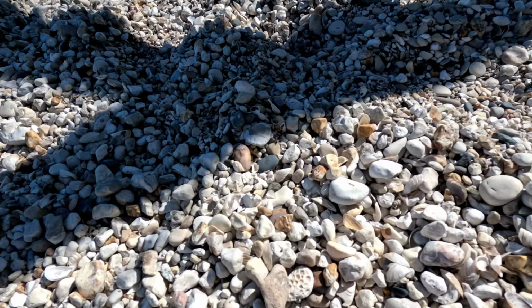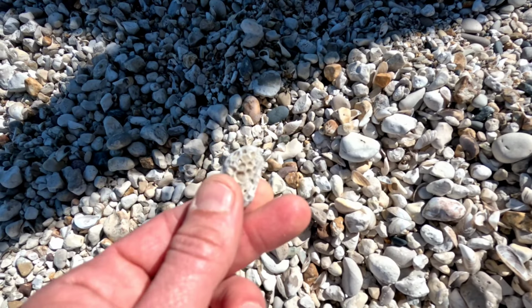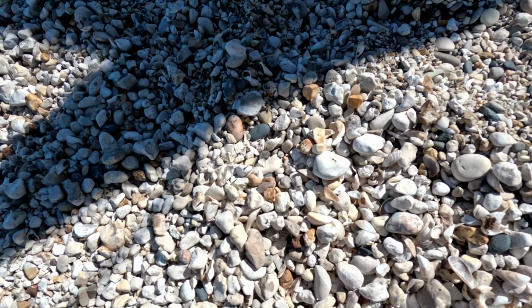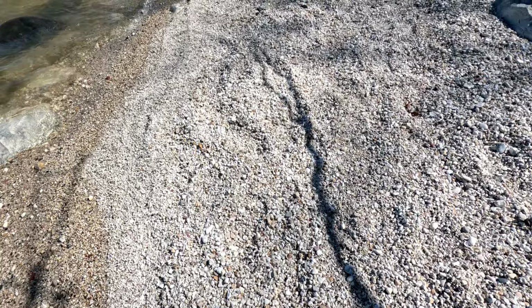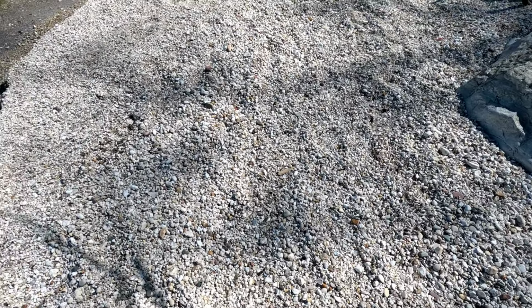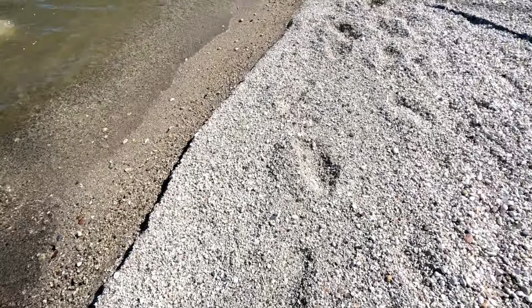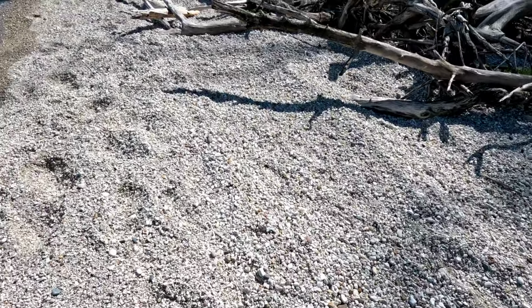Thought I'd show you guys this. Pretty one. Hey, Vesites. Fossil coral. This is nuts here. It's very hard to find glass in this mess. Sometimes the rocks just pop though, so we'll keep looking around.